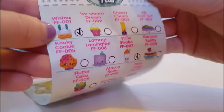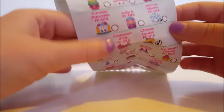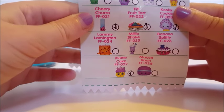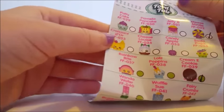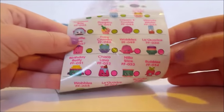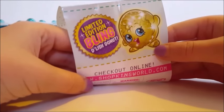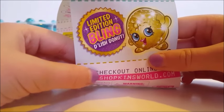So I got Wishes, Millie Shake, Cheese Louise, Cheery Churro, Fifi Fruit Tart, and Cookie Cookie, Flutter Cake, Mini Minty, Creamy Cookie, Birthday Betty, and I really want the limited edition Bling Delish Donut. I really hope I get her. It's so cool!